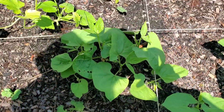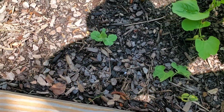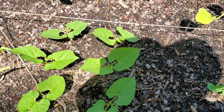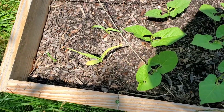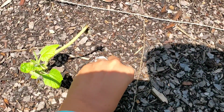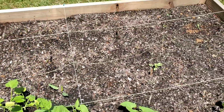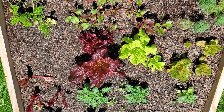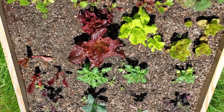Look at these beans here. They are really growing and they are looking nice. So I'm really excited about these bean and corn plants here. So I am just showing you that. I'm just pulling weeds as I go. Actually, I didn't pull any weeds before the video. I just show you what I have and just try to be honest and truthful this whole journey with you.